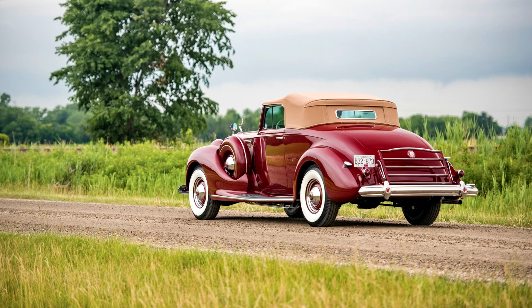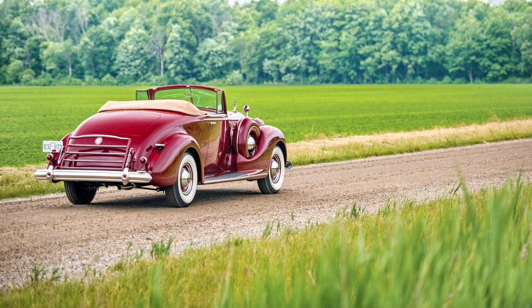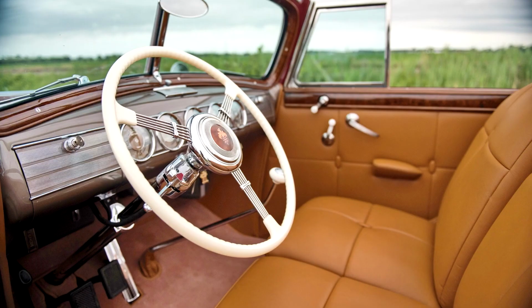For the interior, correct Packard leather, in a rich biscuit tan, was acquired from Bill Hirsch. The result is a very authentic appearance both inside and out. Work on the car having finally been completed last autumn, it has been tuned and driven a few test miles but otherwise remains completely fresh.